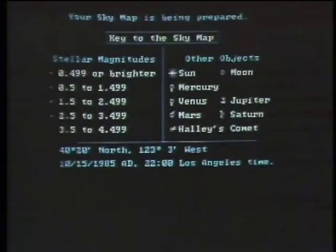Well, as you've probably guessed, I know how to get a chart like that by using a package called PC Planetarium. Now, first it asks you for your latitude and longitude. If you don't know them, it draws a globe and asks you to point to your location. Note that the screen is colorful and the instructions are simple and easy to follow. When you complete a task, PC Planetarium says thank you, an often overlooked but pleasant touch. Then it asks for the time and date of your sky chart and what time zone you're in. Obviously ready for 1986, the program points out Halley's Comet as well as other celestial bodies and constellations.